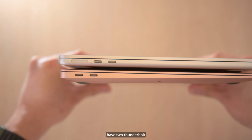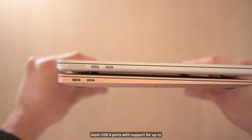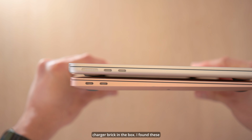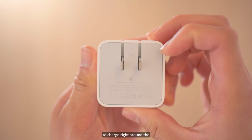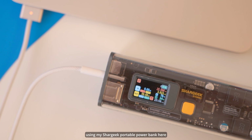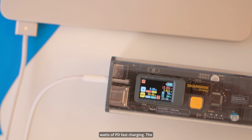Both laptops have 2 Thunderbolt/USB 4 ports with support for up to 65 watts of charging, even though they include a 35 watt charger brick in the box. I found these to charge right around the 47 watt area. I've tested this using my Sharky portable power bank here that can supply up to 100 watts of PD fast charging.